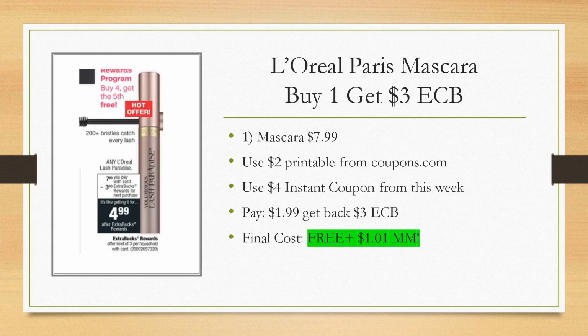So there is a $2 coupon from coupons.com. So make sure you stop what you're doing and print it out right now so you don't forget and it doesn't go away. It may not reset and be there on Sunday, so you want to make sure that you print it this week. There is the $4 instant coupon from the current week. You'll pay $1.99, get back a $3 extra buck, making your final cost free and a $1.01 moneymaker. This, of course, too, will track towards CVS Beauty.